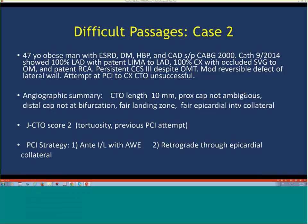So this was his case, and I was going to help him, but I had a case in another room, so he started the case. This was a 47-year-old man with renal failure on hemodialysis, diabetic, hypertensive, with a previous bypass about 15 years ago. In September of 2014, he had a 100% LAD with a patent LIMA, a 100% circumflex with an occluded SVG graft to the OM, and a patent right coronary artery.